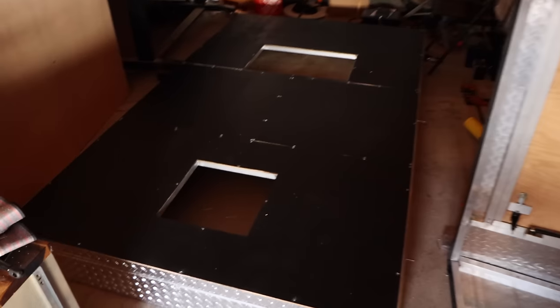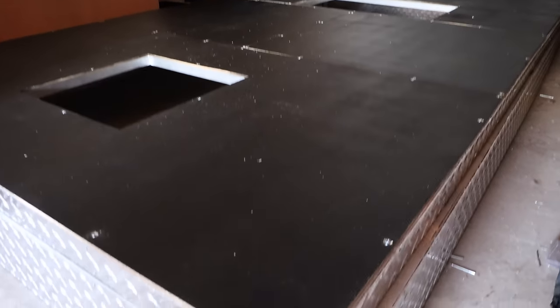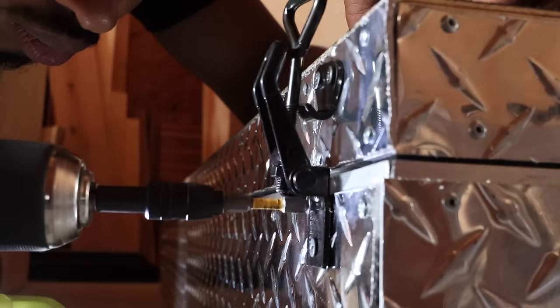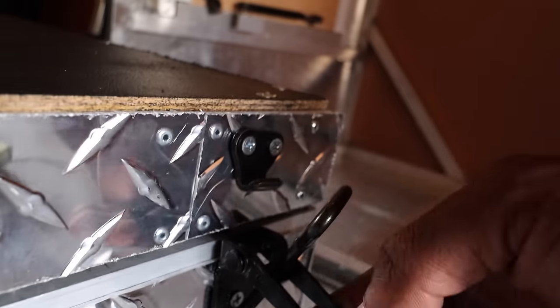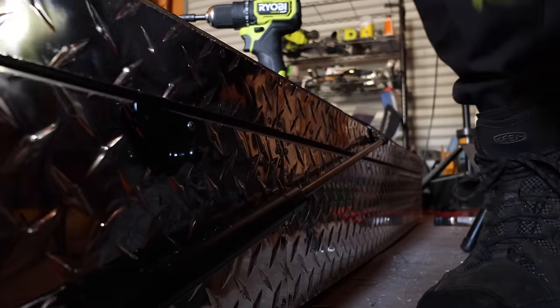So this is what it's looking like right now. The top's looking pretty ugly. However, when you actually lift it up, the inside looks pretty crazy. God damn.